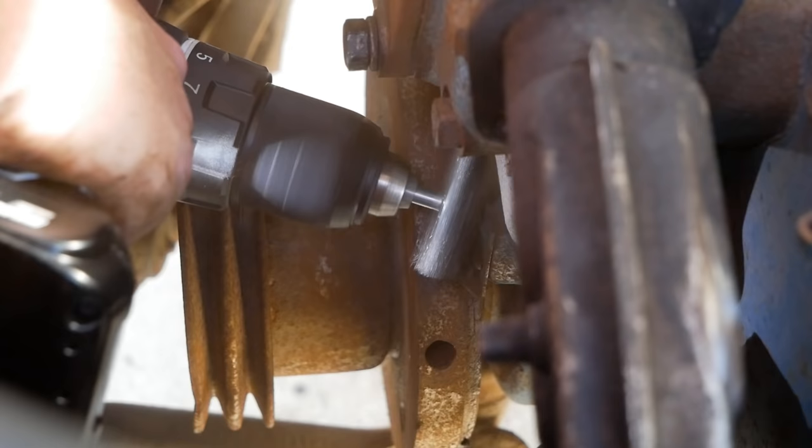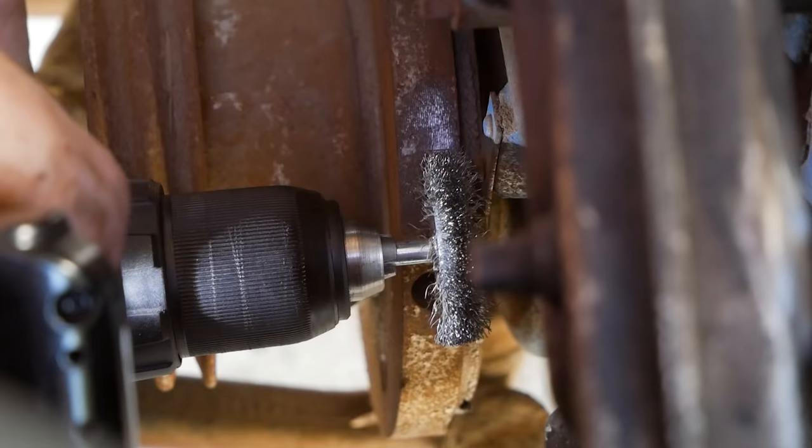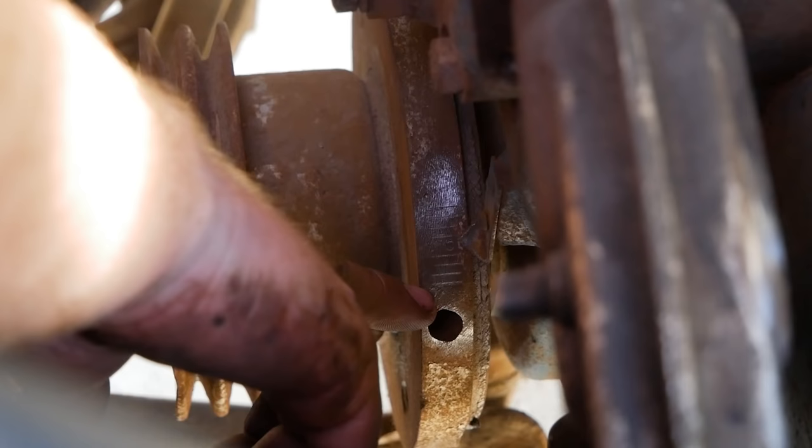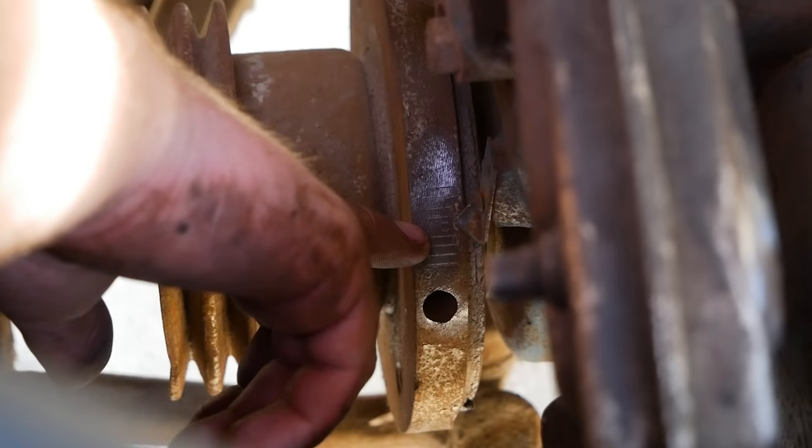Oh, dude, there's timing marks here. Hell yeah. We nailed it. They're just too rusty to see. Oh, yeah, look at them all. There they be. Oh, so here's 10 degrees after. Here's 10 degrees before. It is sitting exactly on 0 degrees right now. Dude, we nailed it. Hell yeah. Nolan cleaned this up. It's looking good.